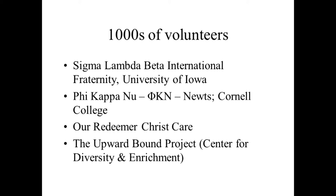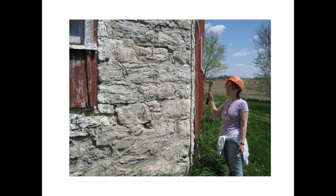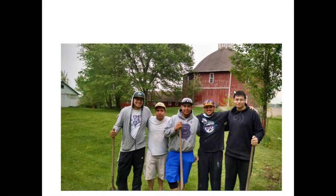Sigma Lambda Beta International from the University of Iowa, Phi Kappa Nu from Cornell, Our Redeemer Lutheran Church, the Upward Bound Project participated in for many years, and lots of people were just so helpful and continue to be helpful on the project. An example of cleaning some of the concrete, this is my daughter working on the walls on the outside. These are some of the fraternity guys helping out.